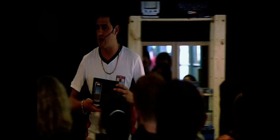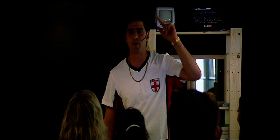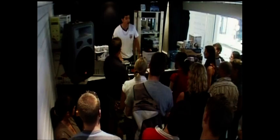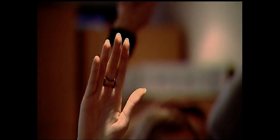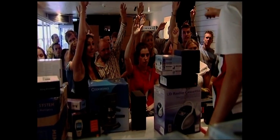Alex starts putting together a lot for sale. He's got an MP3 player, a mobile phone, a PC camera and a CD radio cassette player. All this is worth over £400 on the high street. You've got to put your hands up so I know you want the goods, understood? Yeah. Right, okay. I'm not asking 200, I'm not asking 100, I'm not asking 50, I'm not even asking 40. Who's going to give me less than £20, a tenner for the whole lot? Hands up in the air. £10. Seems too good to be true. Surely they must have fallen off the back of a lorry. At these prices, everybody wants a piece of the action.